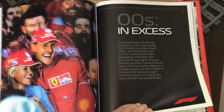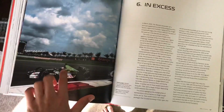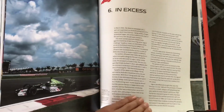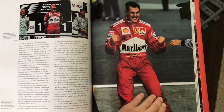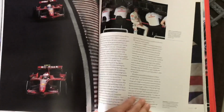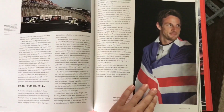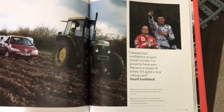Again, this is all about Michael Schumacher. This is the Jaguar Racing. I actually never knew they were a team in F1 until I read this book. Again, lots more Schumacher stories and it's all very interesting. A few others. So I think I will now skip to the 10s.